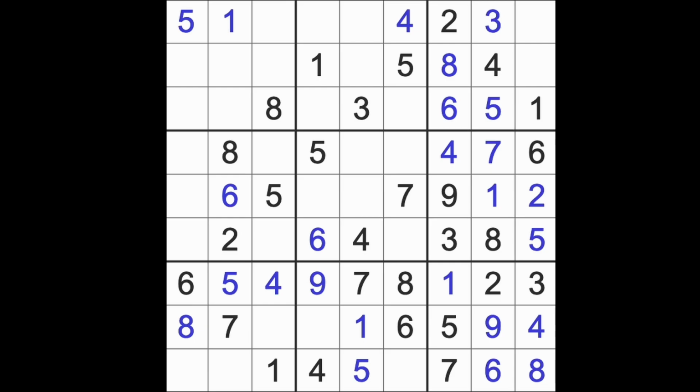Am I missing something, or is this game actually much more difficult than it usually is on a Tuesday? Normally you can do it without any kind of real thinking. Maybe I'm just missing something obvious. That's usually the case. Okay, we've got 4s across there. That's probably it.